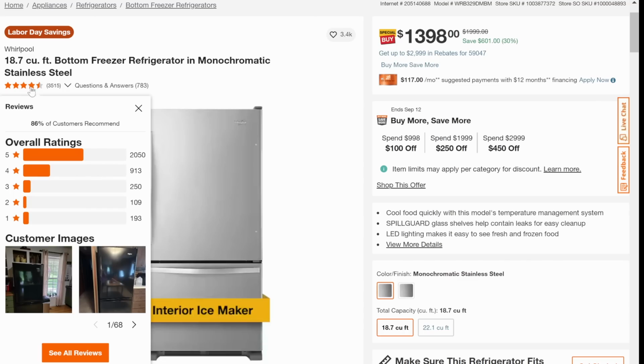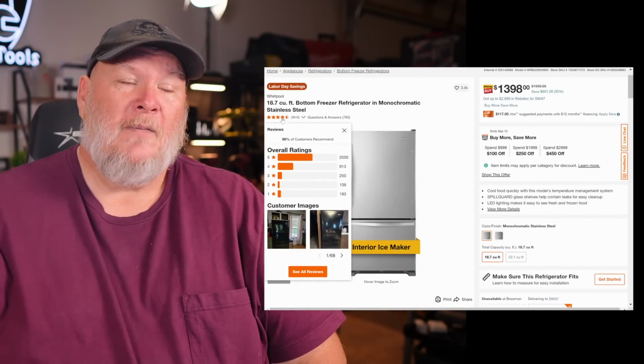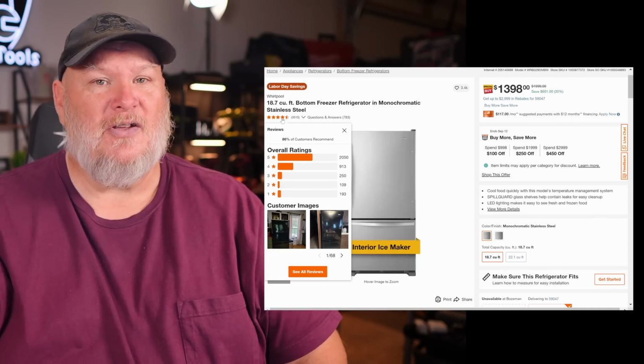It does start to come back up, but let's be honest, you see that sometimes because people who are upset with what they got are more likely to leave a review. There's very few people who are going to leave a 3-star review. They're just kind of like, meh, it does what it does. All right, 2-star, you'll get a few more.